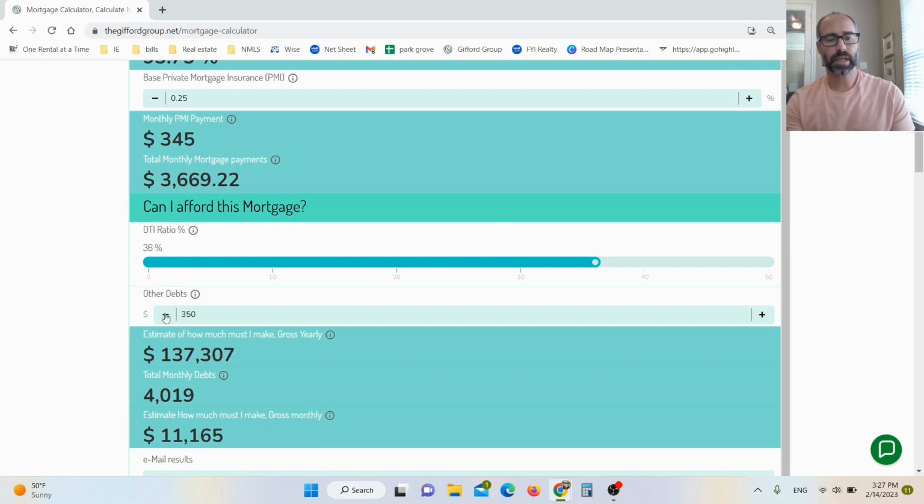So it tells you quickly how much money you need to make on a yearly basis with all your total debts, because it takes my mortgage payment plus my other debts and says, okay, I need to make about $11,000 a month at a 36% ratio with $350 of other debts. If I have more debts, obviously I need to make more money, because my DTI ratio is going to be affected. So it's a cool calculator I put together for you.